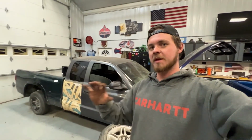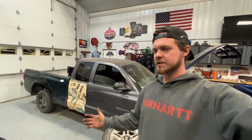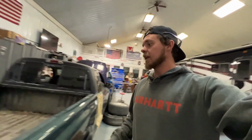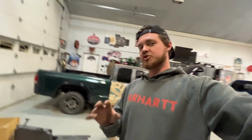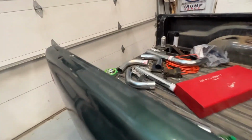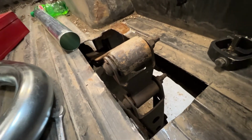This truck is made up of like 5 or 6 trucks now. It's completely inbred. Anyway, I did put the double shackles on, and this is how the truck sits. Right now, I cut holes in the bed for the double shackles. We lowered it about 5 inches in about 10 minutes. You can call it stupid all you want, but it worked really well.